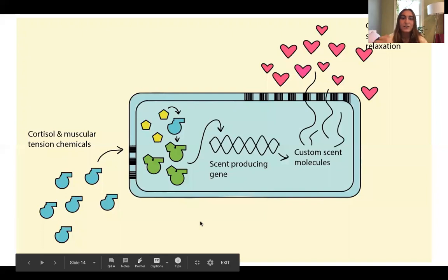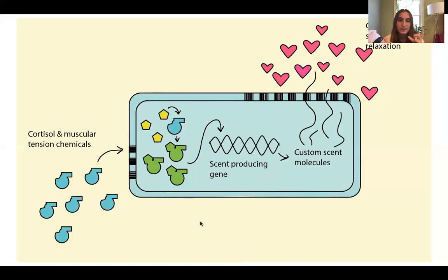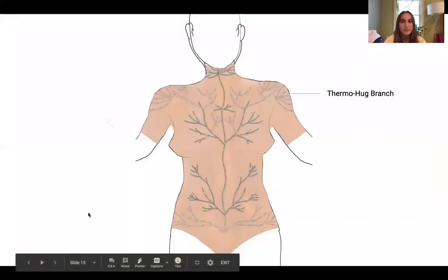And so here, on a very small zoomed in level of the cell, you can see these imagined cortisol and muscular tension chemicals and their molecules entering into the cell, then interacting with the scent producing gene and creating this custom scent molecule, which, because it's a porous membrane, it then secretes out into the air.